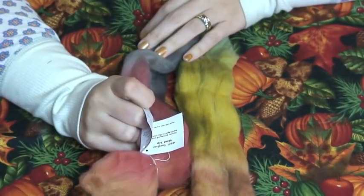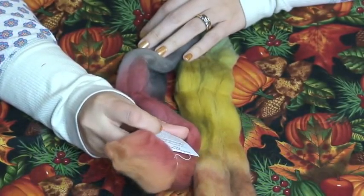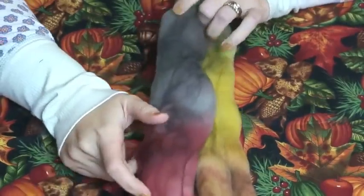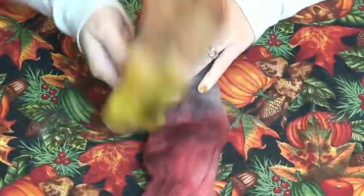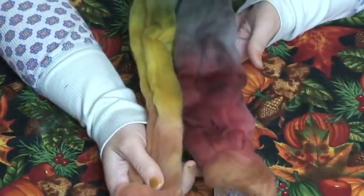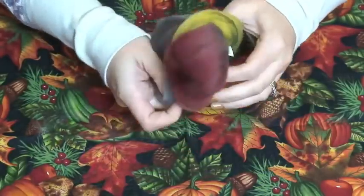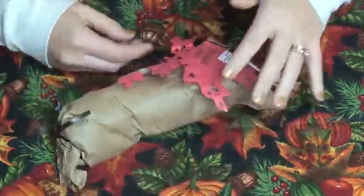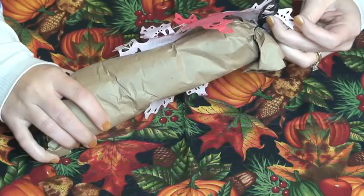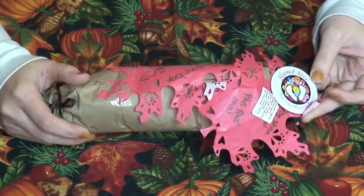The Painted Tiger. I just love, love, love this. This one's called Autumn Splendor, and it's Targhee wool top, which is actually locally grown for her, I think. A new addition to her fiber lineup. Wow, isn't that just beautiful? Generous sample, too.